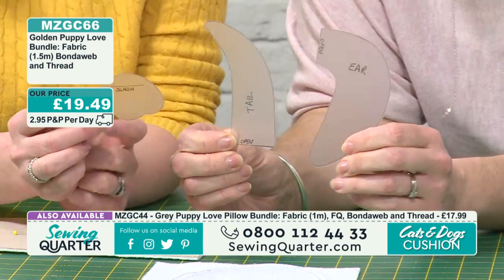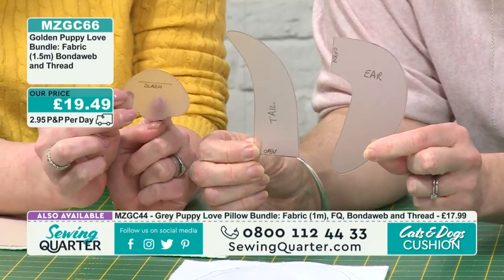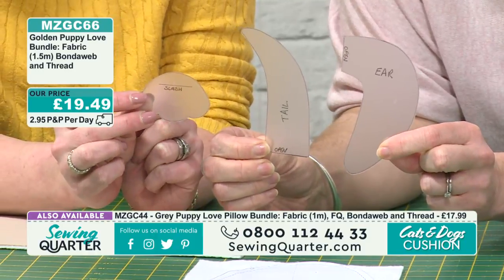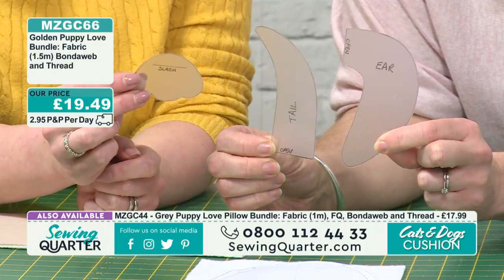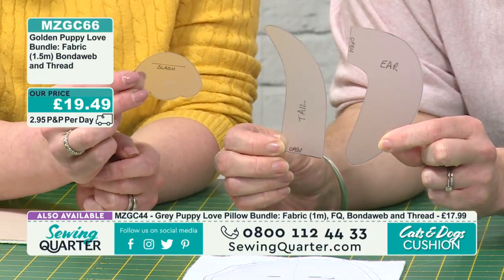So I've just transferred what the name of each of the pieces is, because otherwise you can forget. Oh no, I didn't put the name on this one. Tail, ear, and slash paw. That's an instruction for later.